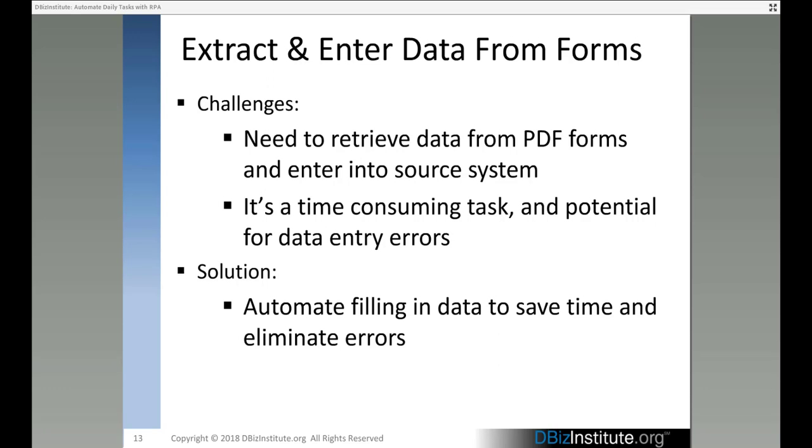So instead of having to do this manually, because it's a very time-consuming task and there's a lot of potential for a lot of data errors, you could have a robot retrieve the document and then pull out the relevant information and then fill out the target system. So this will help eliminate errors. It'll also help speed up the amount of applications or forms that you can process in any given day. And it allows the staff to focus on much more significant tasks, like processing exceptions, like actually dealing and addressing customer concerns, instead of focusing on data entry.